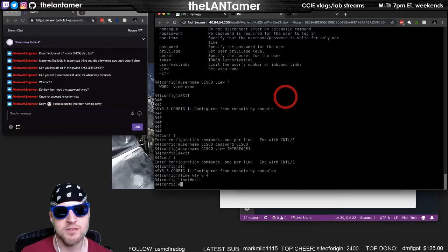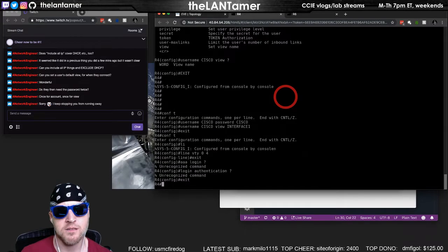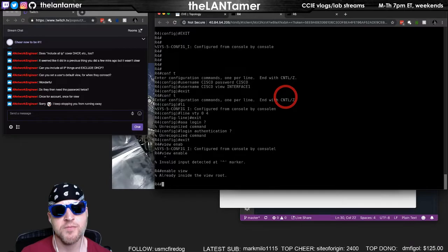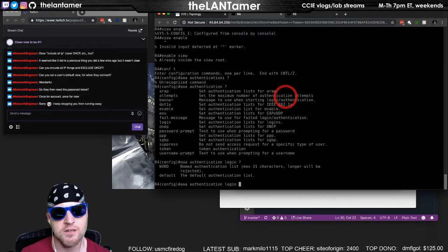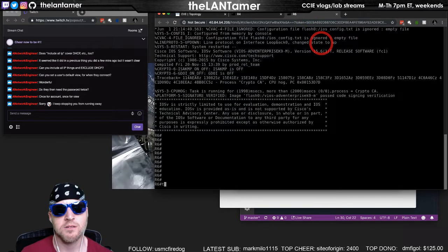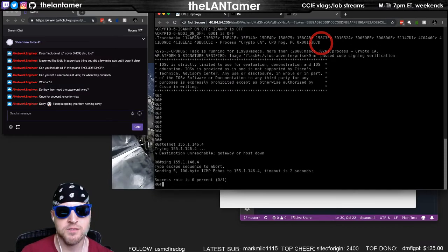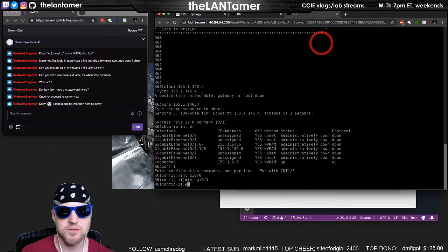Actually, we should do, let's see, login authentication. Oh, let's do view enable. Okay, already inside the view root. Authentication login default local. So let's try it from router 6. You've got to be kidding me. Show IP interface brief. Interface GigabitEthernet 0/1. No shut.